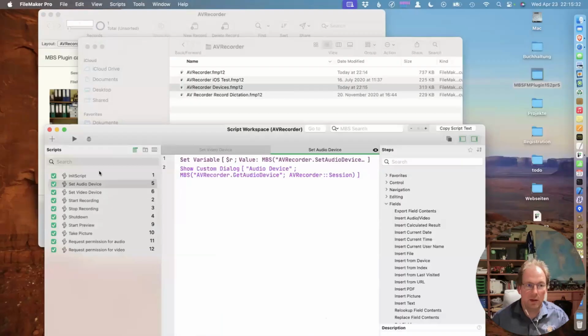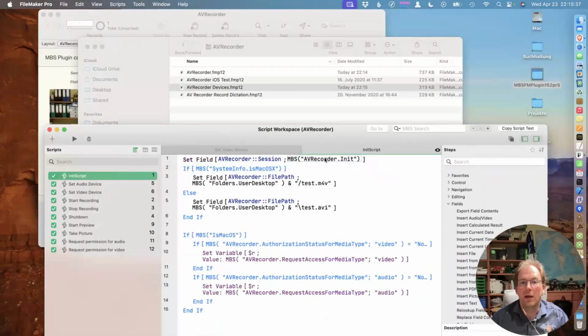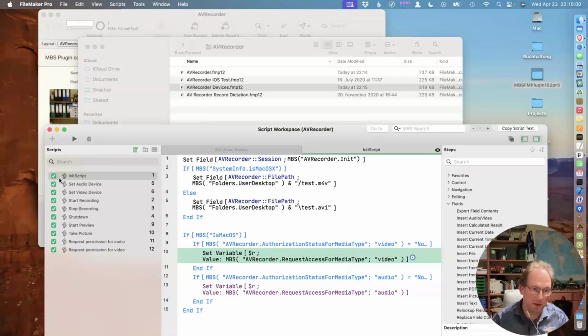And so here we initialize the whole thing. There's a session. AV Recorder Init gives you a session ID. And then you have to maybe ask for permissions. This is on macOS, where we have to ask if we're allowed to access the camera in FileMaker. And if so, we can, if not, we can request access, and then it shows a dialog, and the user can click OK, or we can send the user to system preferences to make the switch for FileMaker.